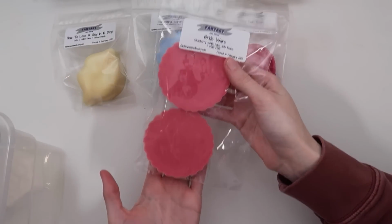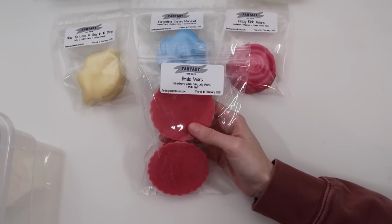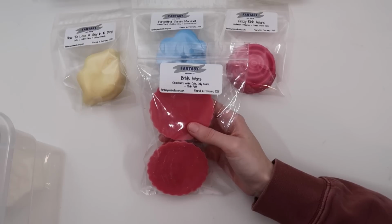Up next, we have Bride Wars. For Bride Wars, I did our 2-pack tarts. This blend is so good. Do not sleep on this one. If you're concerned about the jelly beans, don't be. This is strawberry white cake, jelly beans, and mallow fluff.